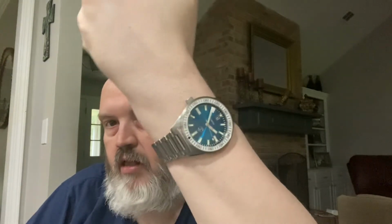Before we get into it, let's do a wrist check. This is the Zelos Black Tip, one of the big dogs in my collection, in my opinion. Love this watch, very beautiful, wears excellent. It's very thin. I don't have real big wrists, so this thing sits on me and wears very comfortably. So it is one of my favorite watches, and I cannot recommend it highly enough.